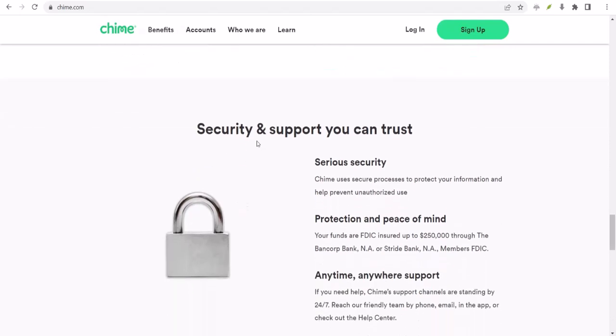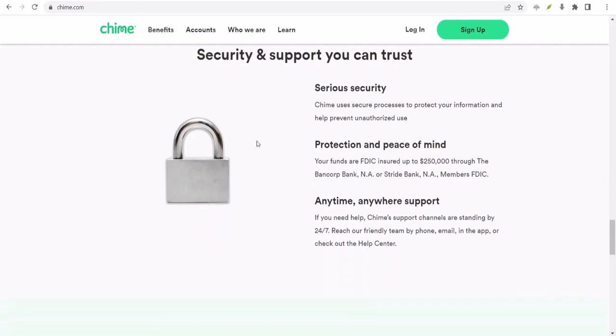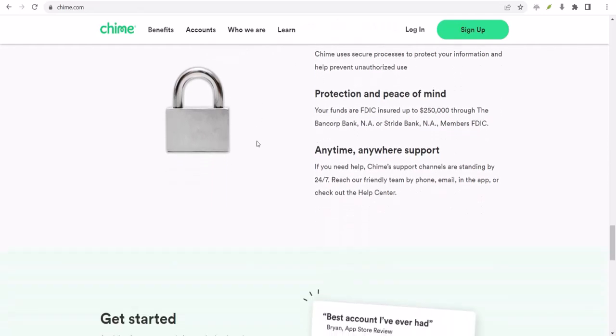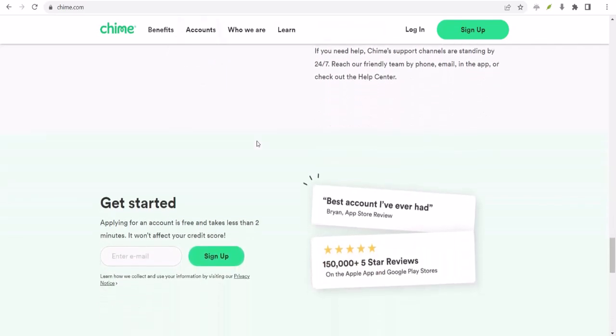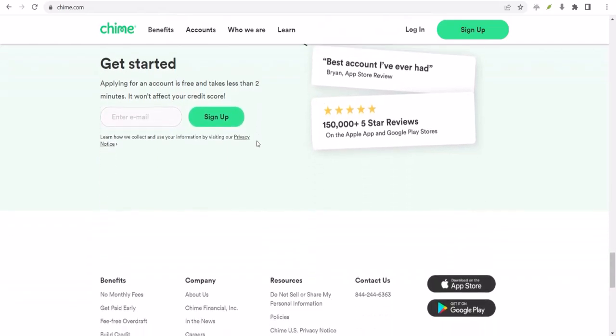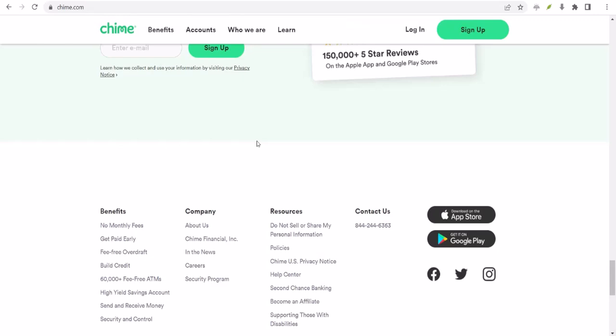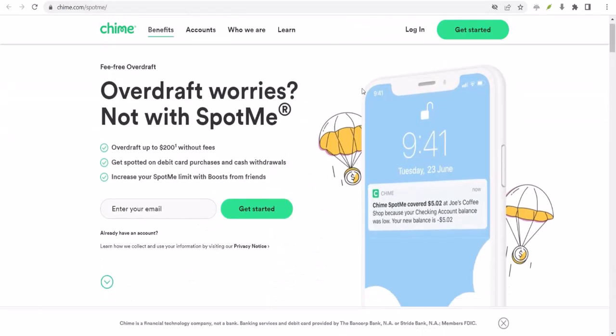Now, let's talk about the elephant in the room. Is Spot Me really free? Yes, it is. No hidden fees, no interest charges, just a helping hand when you need it. But remember, it's not a gift. The money you overdraw needs to be paid back with your next direct deposit. It's like borrowing from your future self, interest-free.